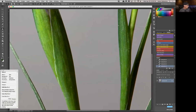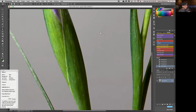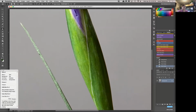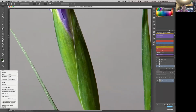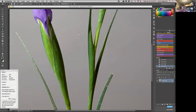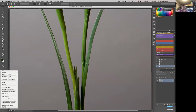In that section that you're working on right there, how clean would you make that? I mean, pretty clean. So you get rid of all those little tiny white specks and just make it perfect. Whole leaf, little by little. Got it. So let's pretend that we kind of cleaned up everything.